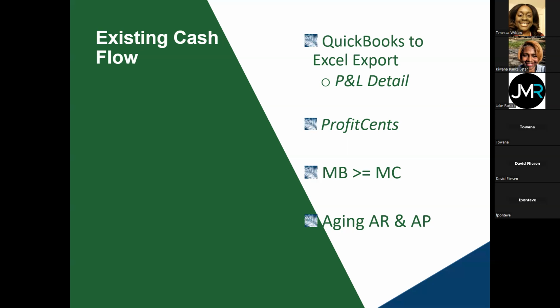One of those things I really like to stress, and I don't want to spend too much more time on the slide, is this: the MB is greater than or equal to MC. Anytime you are going to bring on a new expense, marginal benefit has to be greater than marginal cost, ideally speaking. So if you want to incur a new expense of advertising, is that advertising returning revenue? Are you getting return on your investment for that?